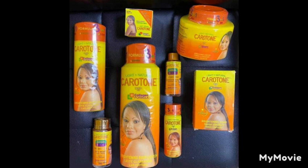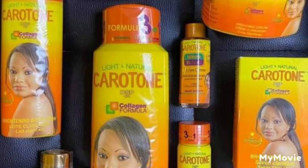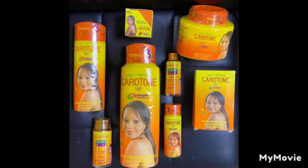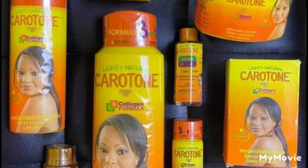Guys, I'm going to be straight up with you, because not every skin lightening gel that I use works for me. Maybe it works for you, but it doesn't work for me, and maybe it works for me and it doesn't work for you. So if I recommend something and it doesn't work for you, well, my skin is different.